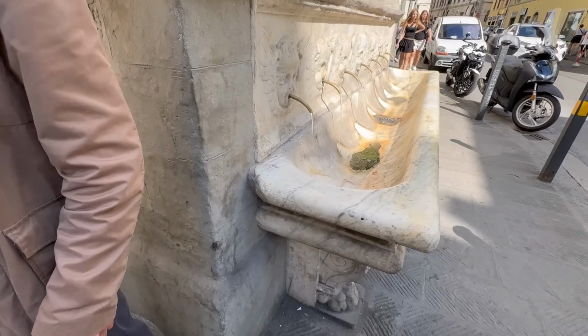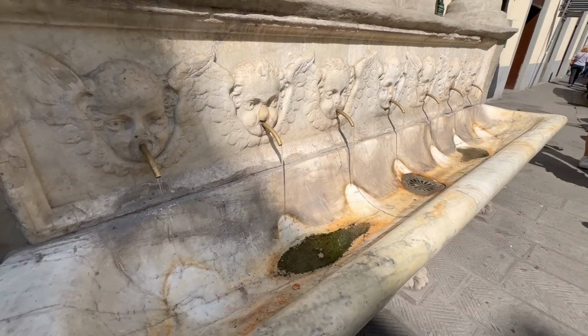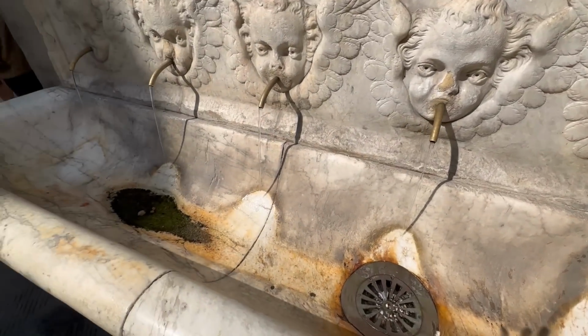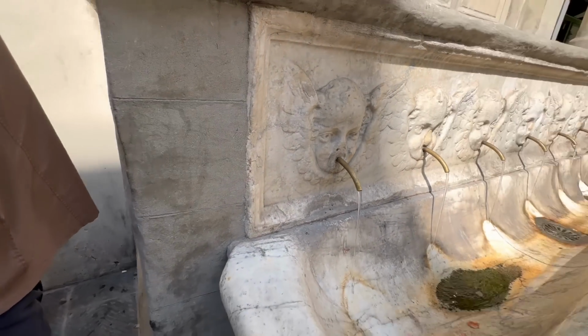He showed us some fountains with drinkable water, like this one. None of us were really running to go fill up our water bottles from it, but it was beautiful to see. I don't know, would you drink the water from the fountain? Maybe. Is that just me and my sort of squeamish American side? I don't know.